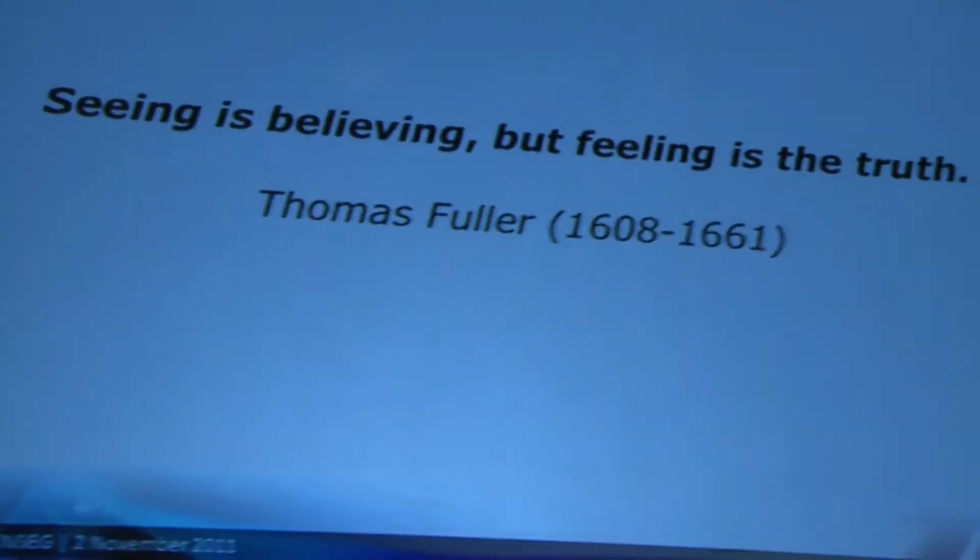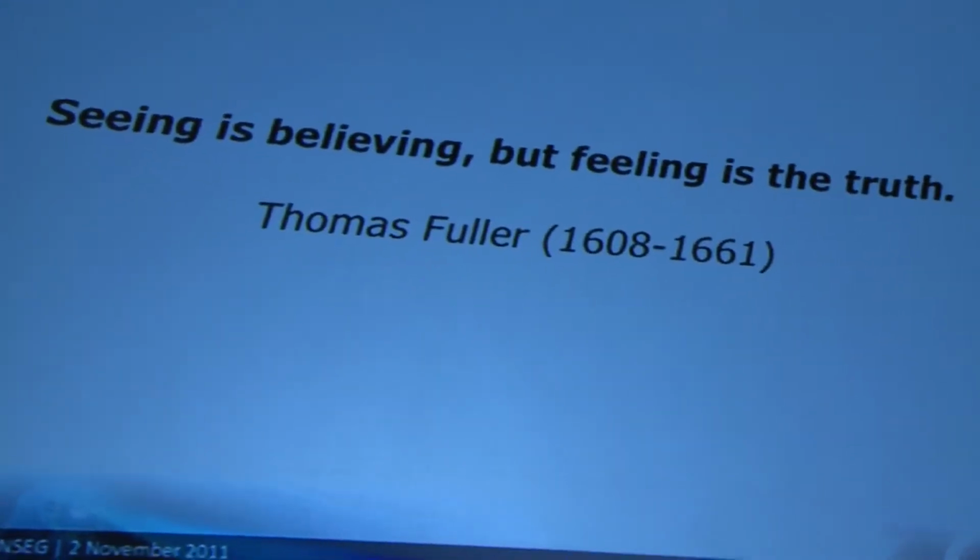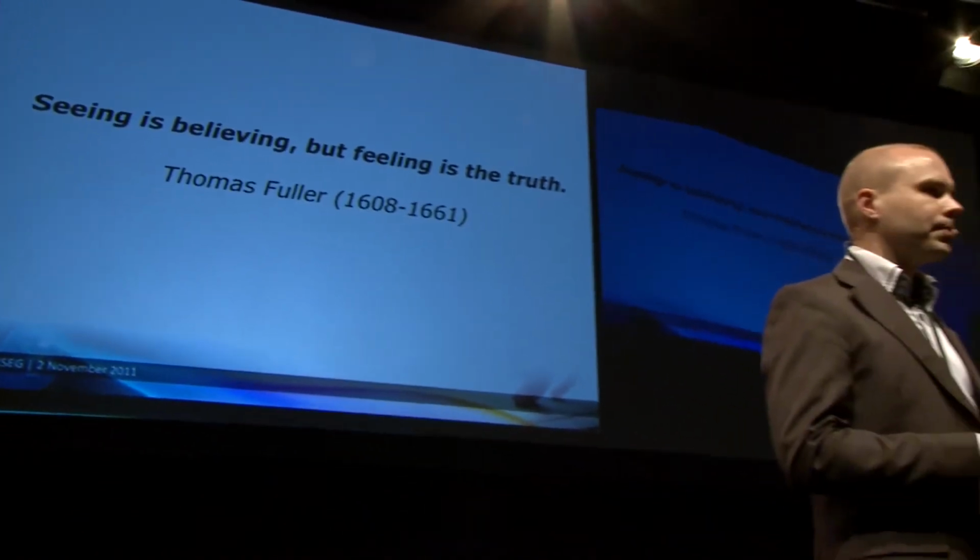So, Senseg is close to bringing this technology to market. We have multiple partnerships with ODMs and OEMs. And now, we would be very interested in having game developers and interaction houses take advantage of this new technology that will revolutionize the way you use your touch devices.